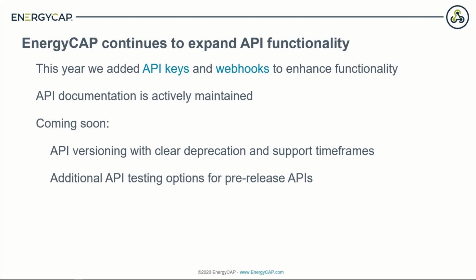We're also going to be adding additional API testing options for your developers for pre-release APIs. So before things have been released to production, we're going to be providing some more options in the near future so that people can test with newer versions of our APIs before they're even released to production. Those are a couple of features that are going to be coming in 2021. Keep an eye out for it. We'll continue to update you with notifications as well as release notes and other things like maybe additional webinars in 2021.